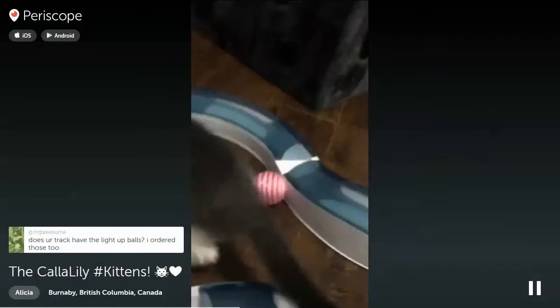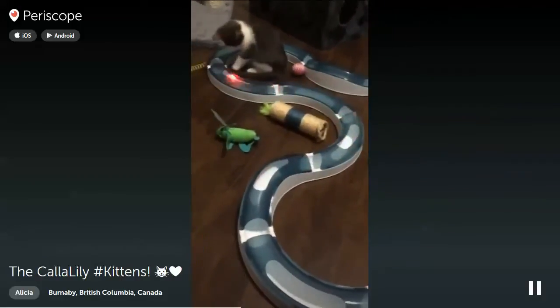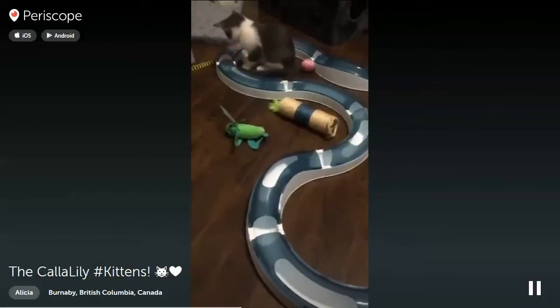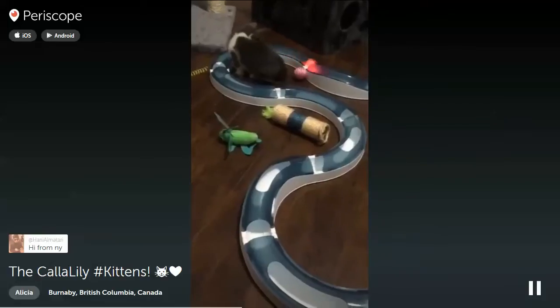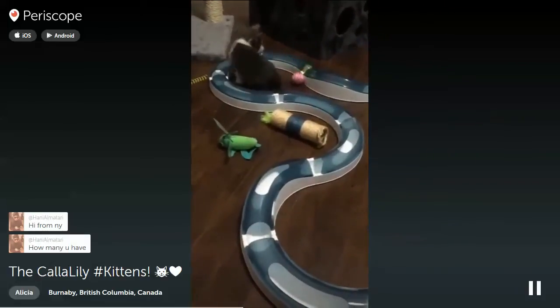It does. I bought the extra expansion pack for the light up balls, but depending on which Cadet pack you purchase, it actually comes with a light up one. The original one just comes with a regular ball.